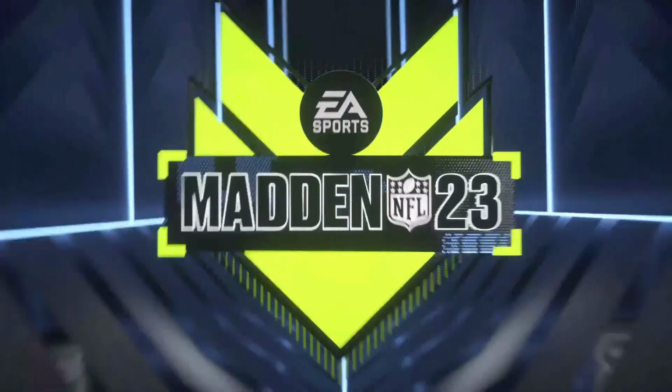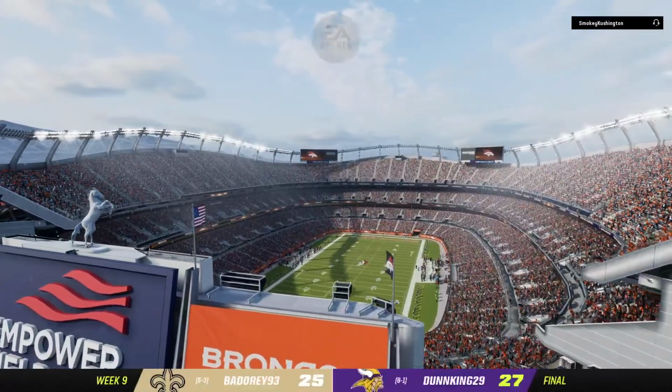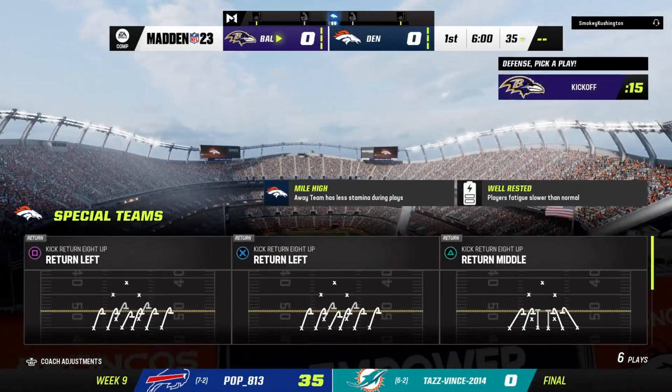We find ourselves at the foot of the Rockies, Denver, Colorado, for this edition of the NFL on EA Sports. Today, it's a Week 9 matchup set to go here between the Baltimore Ravens and the Denver Broncos.